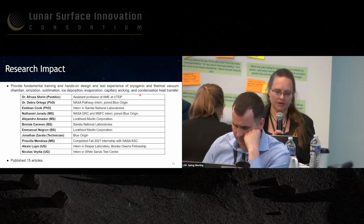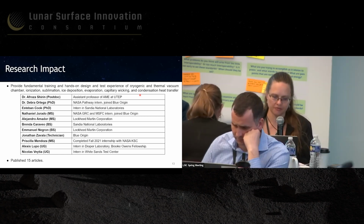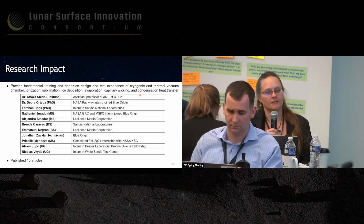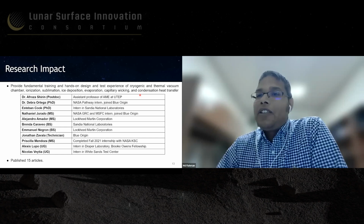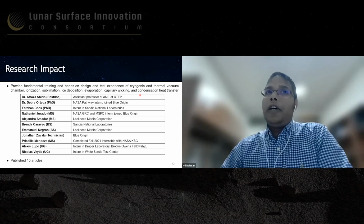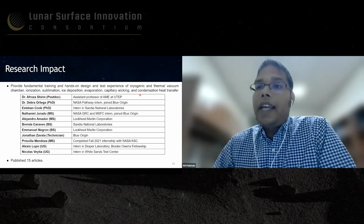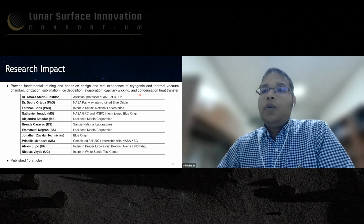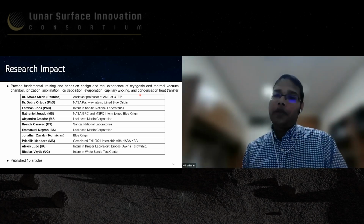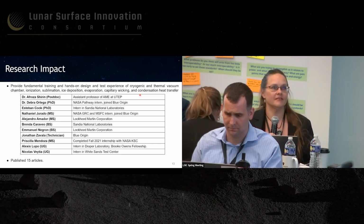Okay, the next one is how big of a radiator would your system need to freeze 1 kilogram of water per 11 hours? So right now we are not using any radiators. That's what we showed, that we'll be using the thermal drill, because we found that the thermal drill gives us a very high sublimation rate, and to match our collection, we need the drill simulator.